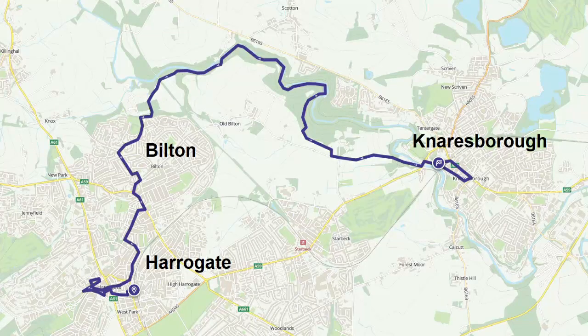So, having left Bilton, we go and join the Harrogate Ringway, and then onto the Nidd Gorge Trail, which winds alongside the River Nidd back into Knaresborough. Now, on the way, we're going to be looking at the church at Bilton, as I say, but first of all, I want to take you around Harrogate very briefly.